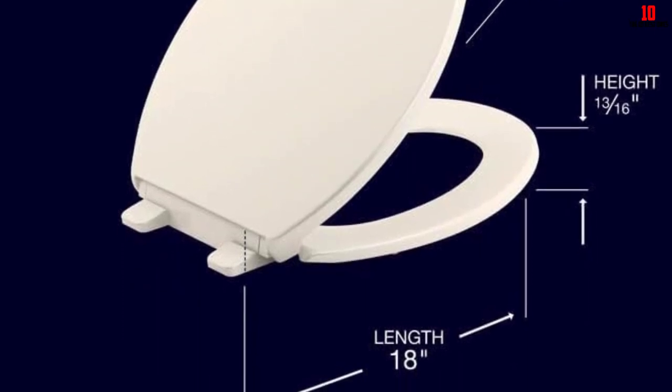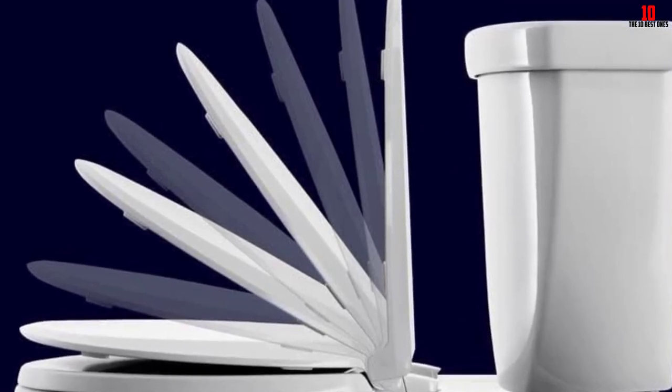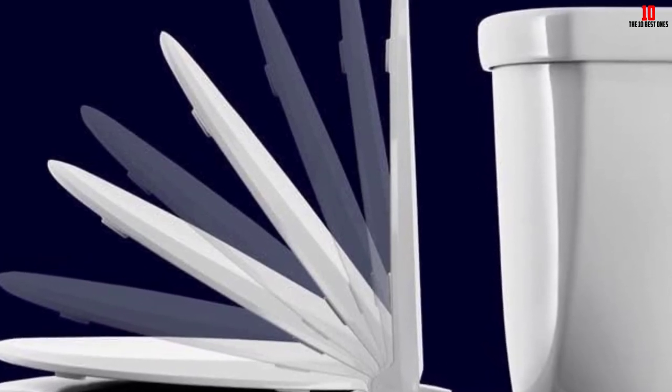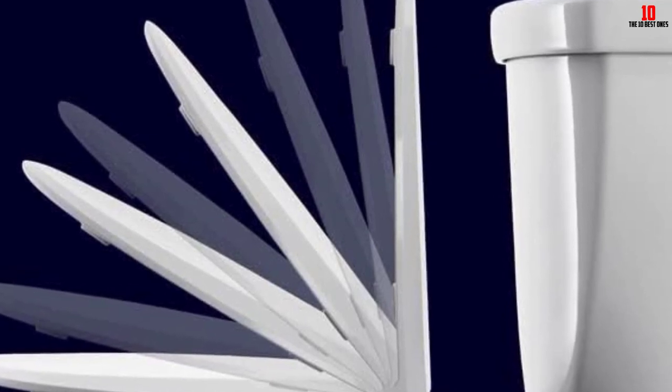It is designed to fit most elongated toilets and comes with fast and secure installation hardware. The biscuit color and eye-pleasing design complement any bathroom decor. Overall, the Kohler K2011096 Brevia Elongated Toilet Seat is a practical and stylish choice for your bathroom.